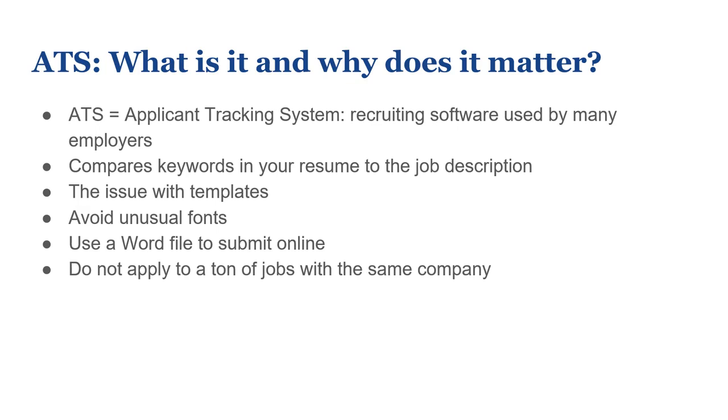Getting back to templates and why they're an issue for ATS: a lot of times when you submit a template resume into an ATS system, it jumbles it, and sometimes it can completely mess with your score. It can make your resume unreadable. So I really suggest keeping with that simple format and uploading your resume into those systems as a Word file. On that note, also avoid any unusual fonts because those can get messed up when you submit into an ATS system.